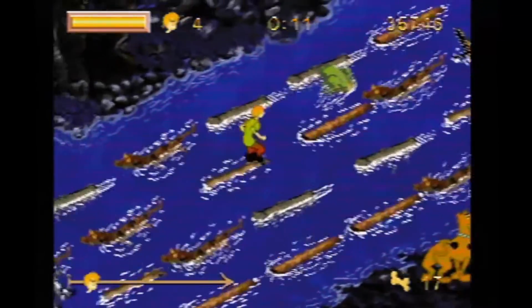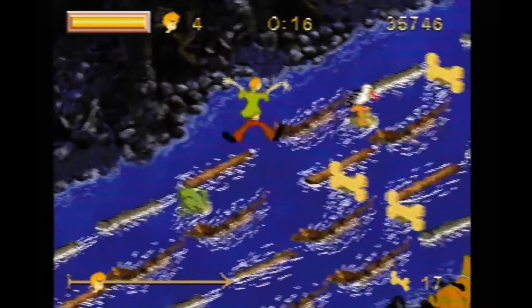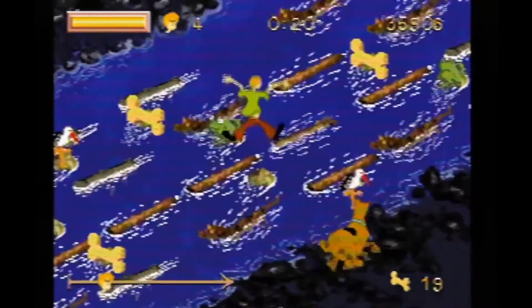All of the sound effects in the games are done well. However, in this one, Scooby-Doo will not stop making noise. Every time he throws you an item, he's doing it, and let me tell you, it gets really old really quick.